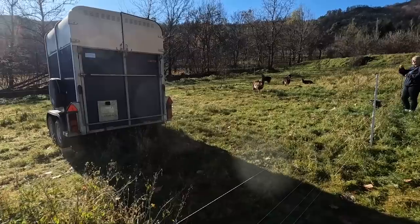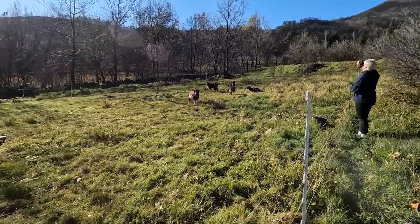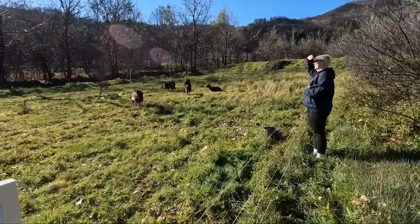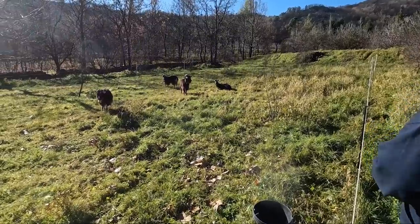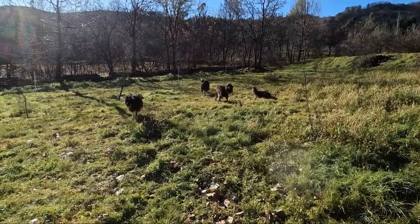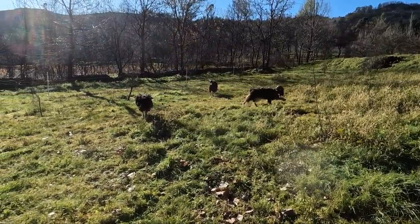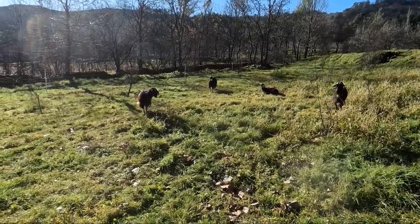Their horse box there, which they sleep in at night, and get shelter from the rain, and they're not morning people or morning goats, as I keep saying. So most of them are just lying down at the moment, absolutely chilling. They've only stood up because we've come over. Exactly, and there's tons of weeds and grass in this huge field.